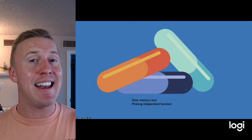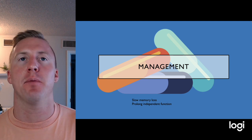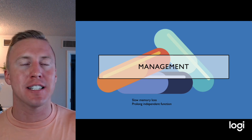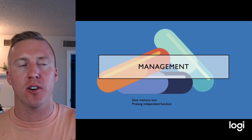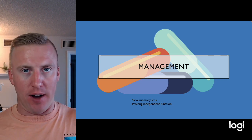We then have our NMDA receptor agonists, which we have memantine, right? And what that does is it increases glutamate, which is an excitatory neurotransmitter, hopefully to help out with overall cognition ability as well.